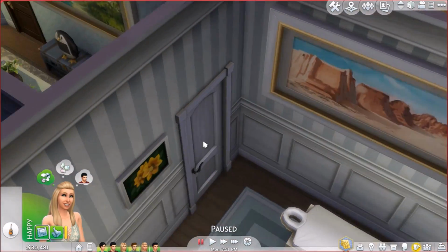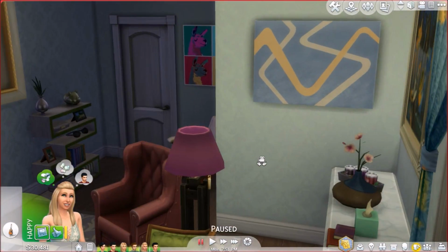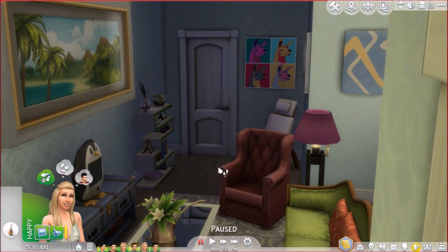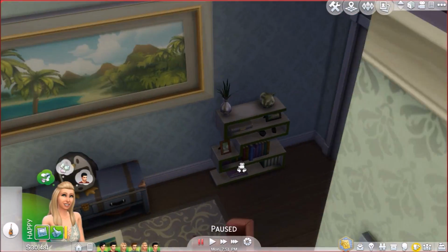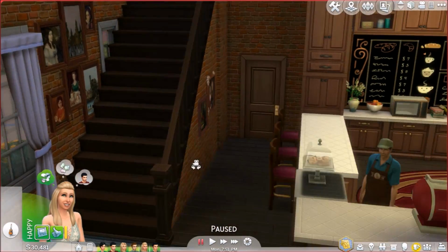But, so Phoebe, I gave her the paint easel and the massage table as well. And, oh, back to Ross's room. And then she does have a massage chair right there too. So, as most of you know, Phoebe is a masseuse in the TV show. So, let's see. Let's go back to the coffee shop and then move on upstairs to the other apartment.